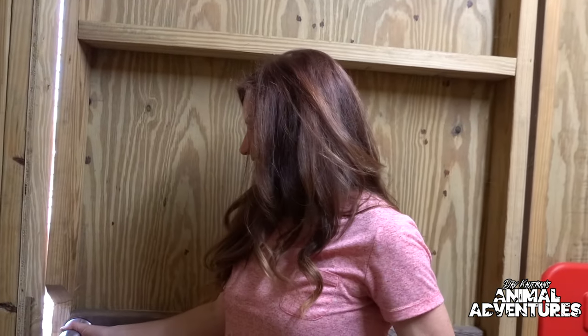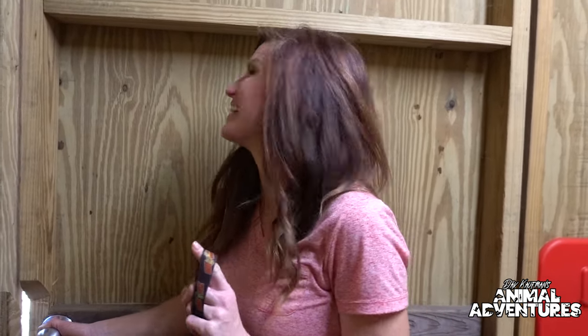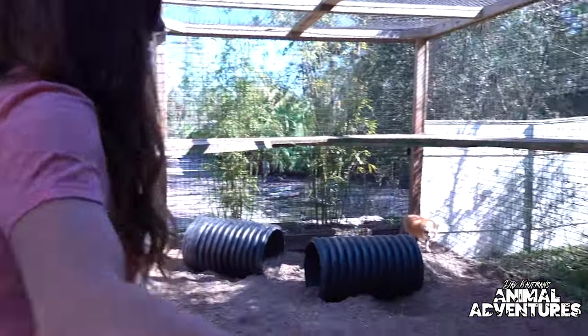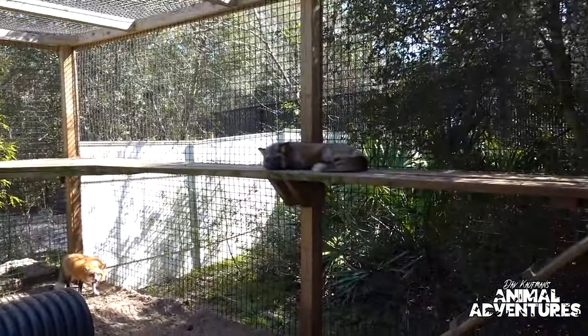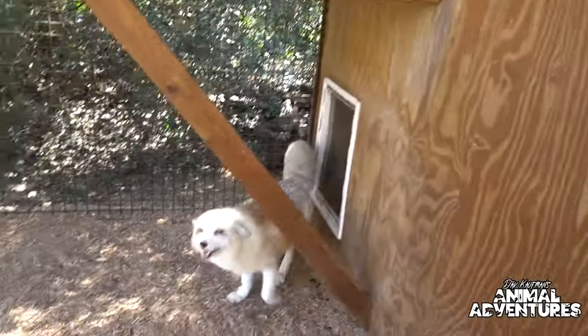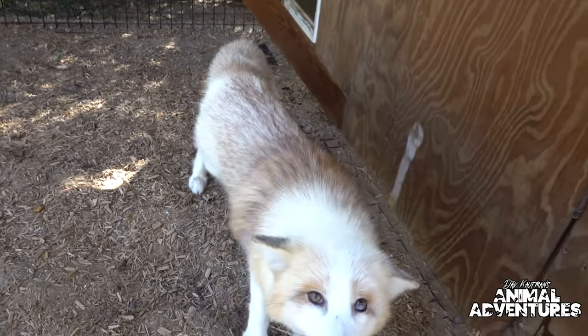All right, so we're going in the last enclosure with the final three foxes. Don't tell the other ones, these are my favorites. And one of them in here is Rusty and Princess's baby. He's my favorite. All right, let's go meet him. Hi, sweetie. She's real shy, so just stay right here for now because she's staying still. But there's baby boy. Oh, you see, he's a perfect blend of Rusty and Princess.